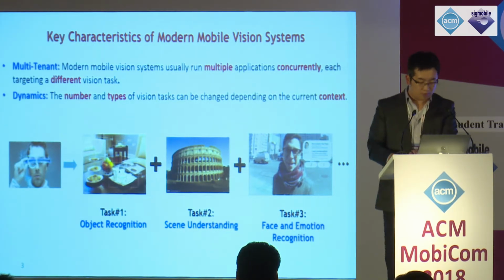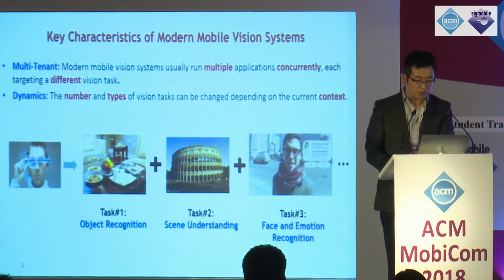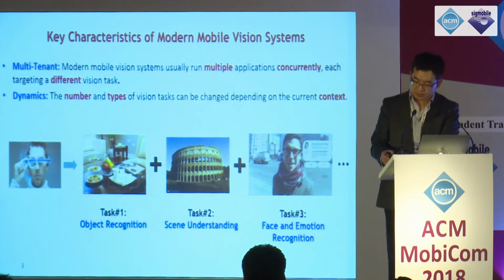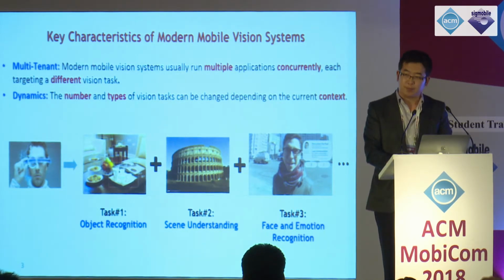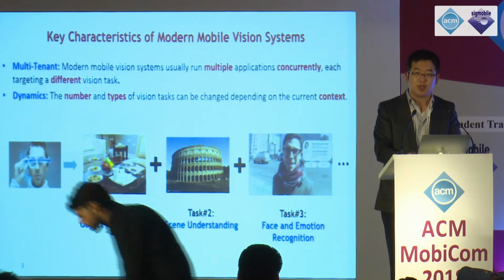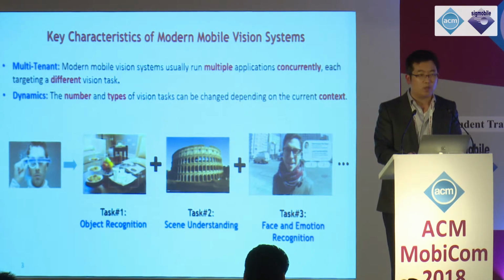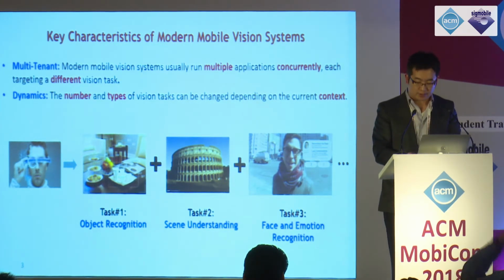These modern mobile vision systems share two key characteristics. First, they usually run multiple applications concurrently, each targeting a different vision task. Second, the number and the types of vision tasks can change depending on the current context. For example, an AR headset is able to not only recognize the object the user is interacting with, but is also able to understand the scene the user is surrounded by. When the user is interacting with anybody, the AR headset is able to recognize the person if possible, as well as his facial expression.